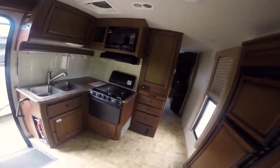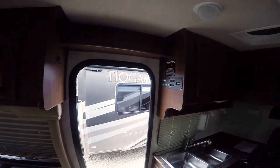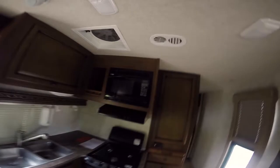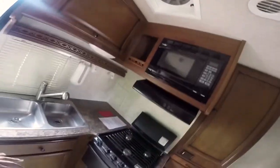Low miles on this, under 16,000 miles. So it's still new used inventory as far as I'm concerned. Got a lot of life and a lot of fun ahead of it. There's your generator. All your controls are there for it. So that's at Paul Sherry's in Pickwa, Ohio. Fantastic fan right there where your exhaust is, where your stove top and fridge are.